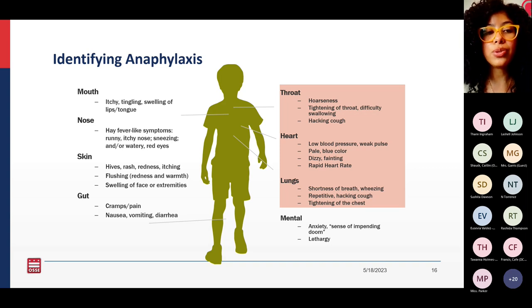So here we have the nose, hay fever-like symptoms like runny, itchy nose, red, watery eyes. By itself, this is not enough for us to determine that it is an anaphylactic reaction, so we will monitor. But sometimes these nose symptoms may appear with other symptoms when someone is having an anaphylactic reaction. So the key takeaway, if it's mild, you will monitor. If it's severe, you will quickly respond by administering the epinephrine auto-injector or finding someone who's certified or the school nurse.